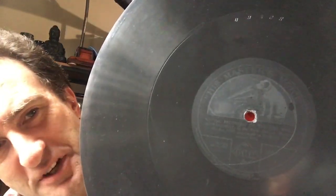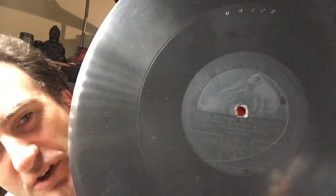See, there's me. And see if we can get some detail on the label. This is a very clean E-condition, very early pressing of it. There were later pressings that had slightly different labels and different logos on the back. But this is a very early one, and I'm very excited to now be able to play copy number one for you to hear.